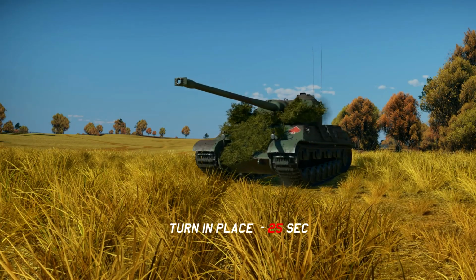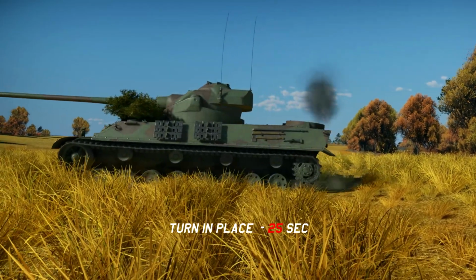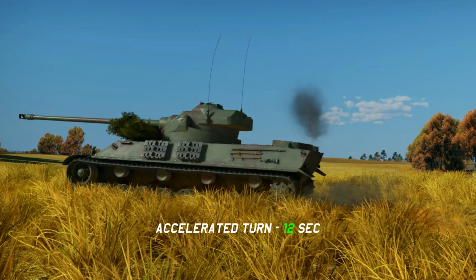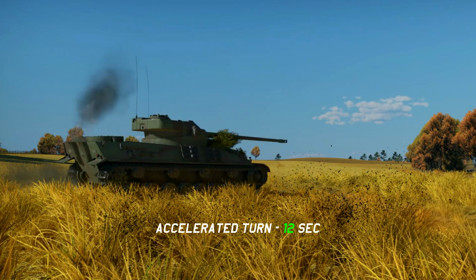Another issue is the rotation speed. The Somua turns using a single track like many Soviet vehicles, making it fairly slow. If you want to turn around, give the tank enough gas to hit at least 5 km per hour before going into your turn. That will make it much faster.